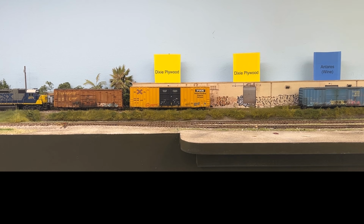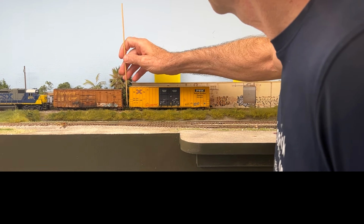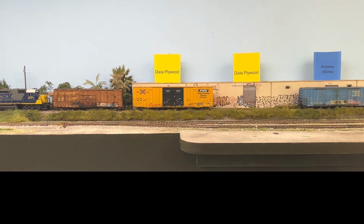He's in position, so set the handbrake and uncouple him. And there we go. Time to head back. Realistically, the train would be outside the industrial park on the siding, so we're going to get him back to where he needs to go.